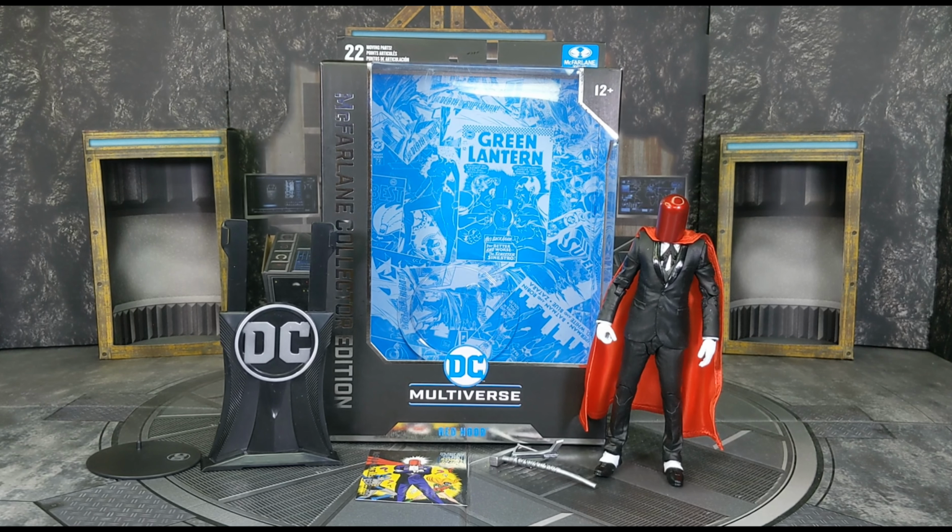And now, got this bad boy inside the box. Man, I really do like how this figure looks, but I know it's the same body as, I can't remember which version of the Joker, but of the three Joker line. I know it's the same body, just with different things changed. But we're still going to talk about the figure.